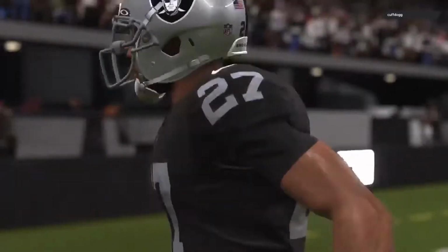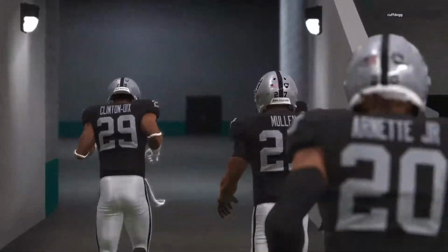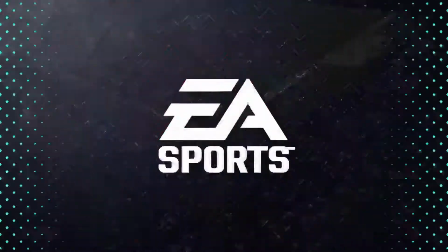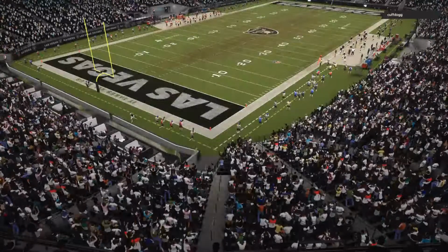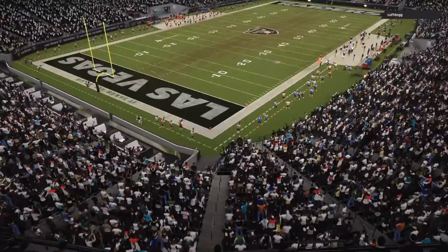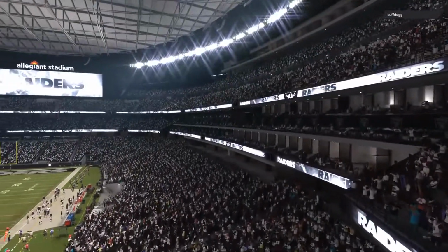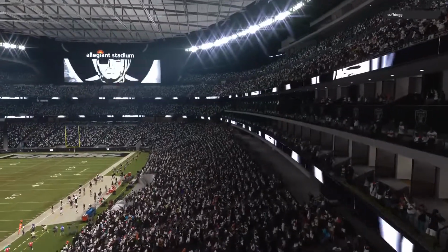So for Las Vegas, they climb back to .500 now at 3 up and 3 down. And they'll get to stay put for a few days as they'll host the Houston Texans next week. Meanwhile, for the Bengals, the loss will drop them to 4-2 on the year. And they'll be at home for one next week as the Baltimore Ravens come to town.